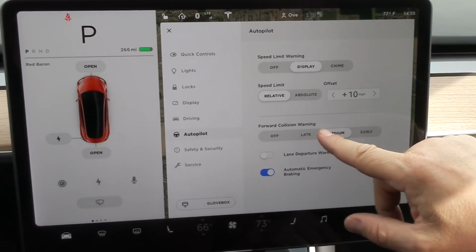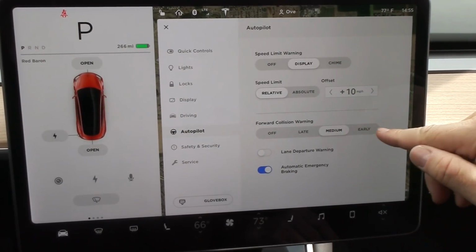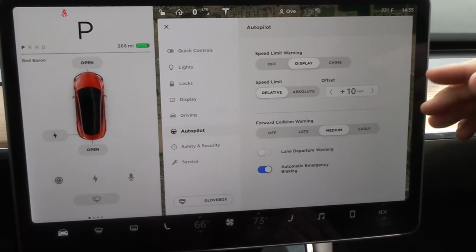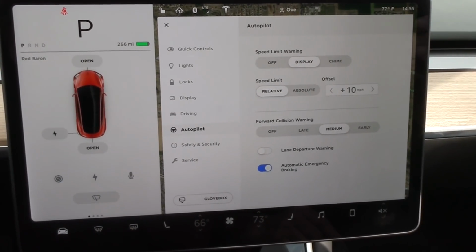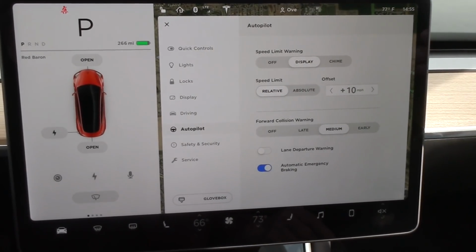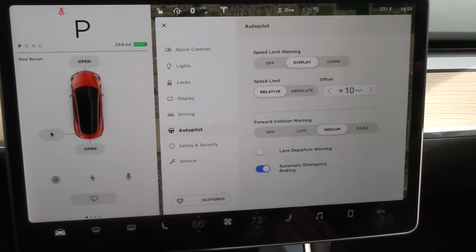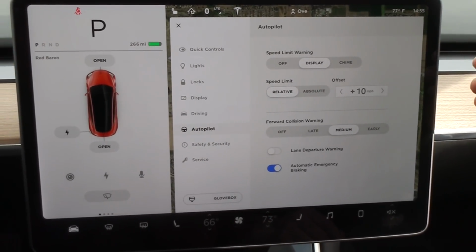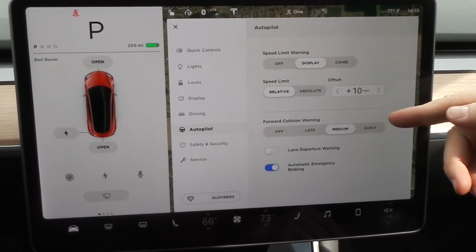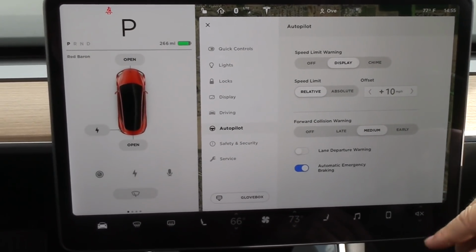So front collision warning, I actually get the warning, medium or early. You get the front collision warning only up to 50 miles per hour. When you're over 50, and we tried that on the highway, the car went very close to a truck in front of us. Our ladies already got scared about this. So it really only does it up to 50 miles.